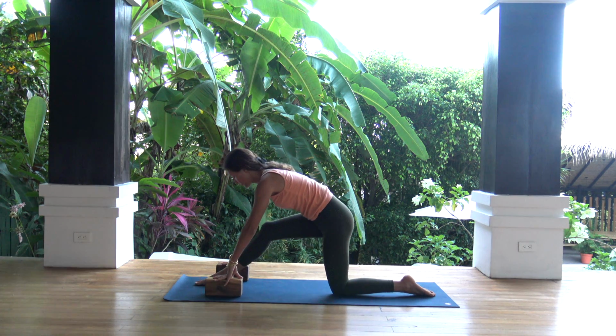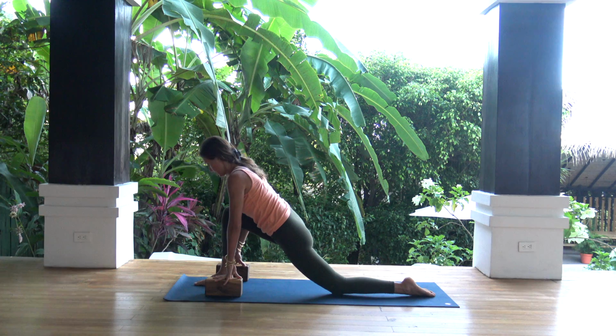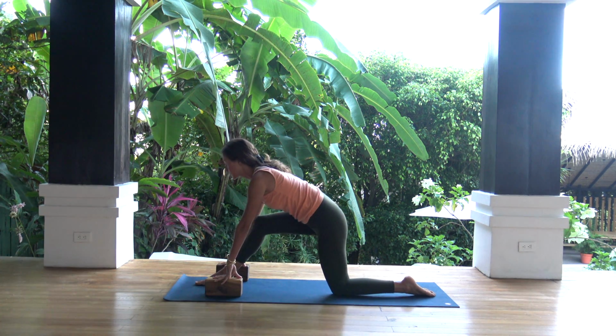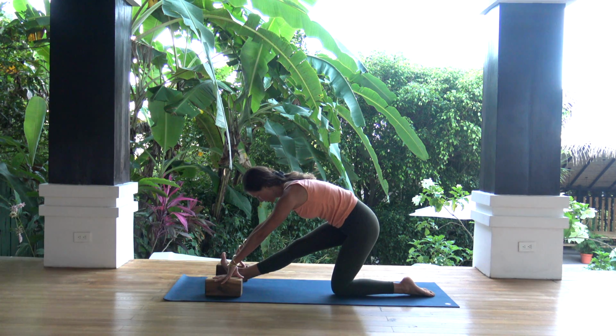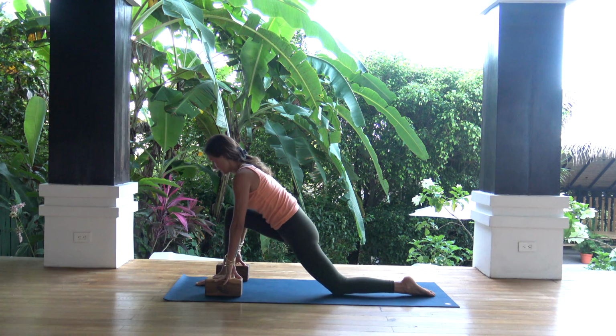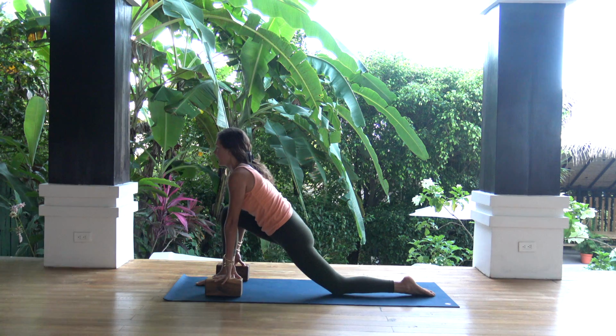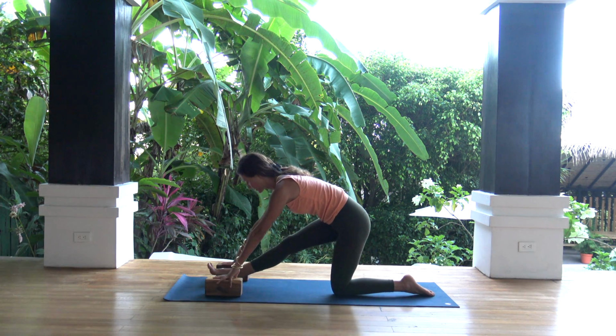So inhale, re-bend your right knee, shift forward, chest open, shoulders back. And exhale, shift your hips back, flex your right toes towards the face. One more time. Inhale, bend your right knee, open up the chest. And exhale, shift back, half split.